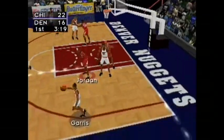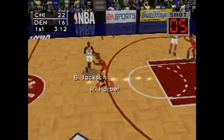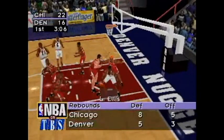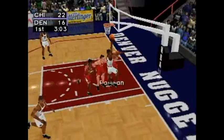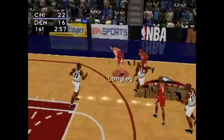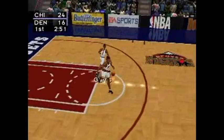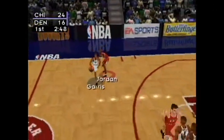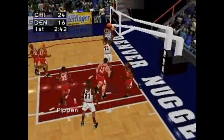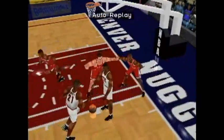Jackson to Garrett. Number one receives the ball. Jackson with the shot. Can't find a hole. Rebound made by Ellis. He launches the shot. Couldn't get it to fall. Number 13 off the backboard. Denver is losing by 8. From the left side to Jackson. Ellis receives the ball. With the slam. Let's check the tape on that dunk.